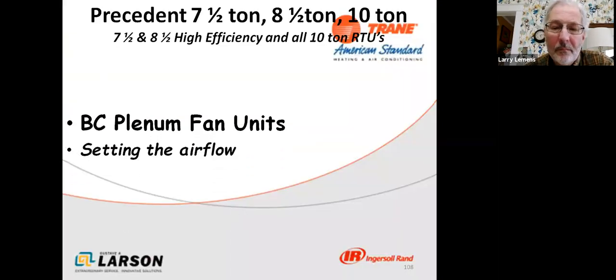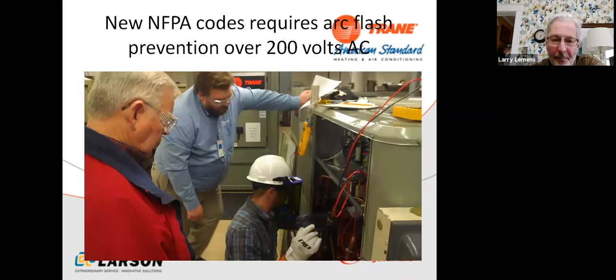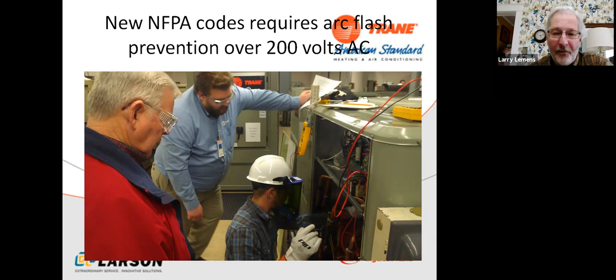All right. That's pretty much on belt drive units, other than going into frequency drives, which we're not going to do tonight. There really isn't a whole lot to setting up these things, if you understand the curve and how it works. What we're going to talk about now is BC plenum fans. And these are on our 7.5 through 10 ton Precedent models. And there's a picture of guys working on them at the factory. And if anybody knows Ethan, he's the guy supervising in the back there.